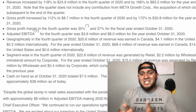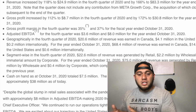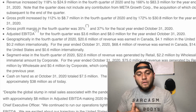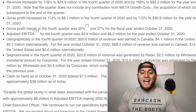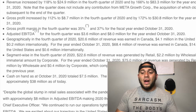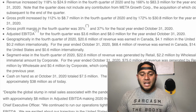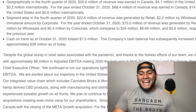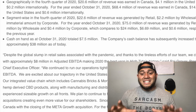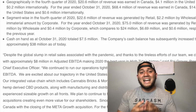It's trading around 62 cents right now. You want to see this stock and this company grow long term, right? So cash in hand is going to be a very important metric going forward for High Tide, okay? So cash on hand was $7.5 million. The company's cash balance has increased to around $38 million as of today. So they have $38 million cash in hand, okay? So in my opinion, that is good, okay? Because this is probably the best quarter and the best type of results that High Tide has had in a very long time.